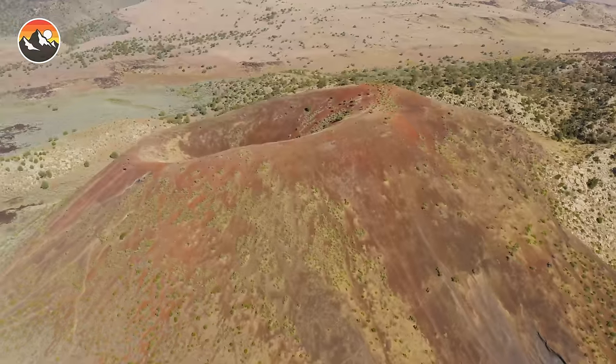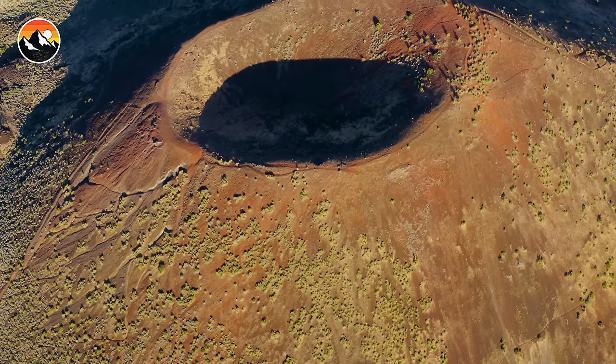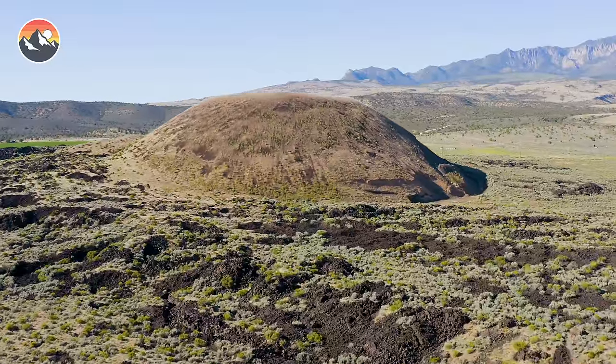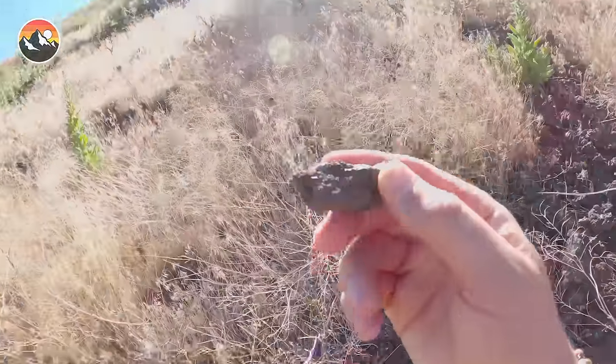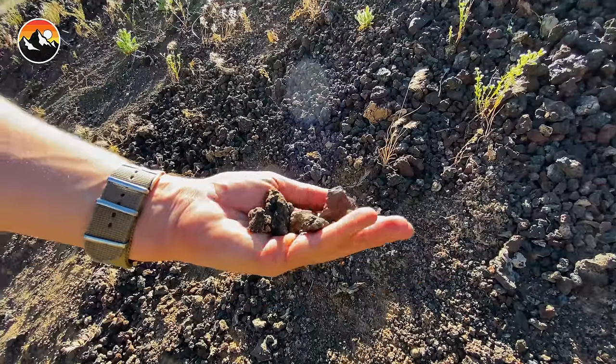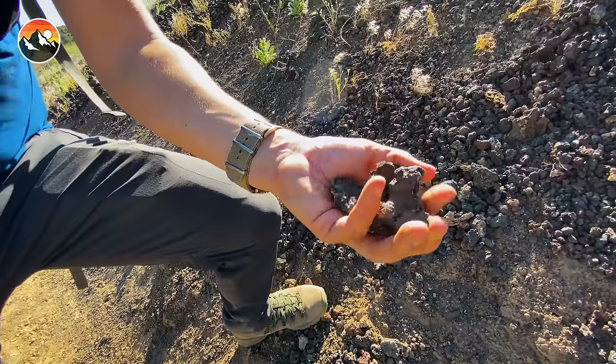Now, volcanoes like this one are known as cinder cone volcanoes. The reason they are called that is because not only are they in the shape of a cone, but when the lava explodes, it does so in very fine fragments like this right here. These are cinders and clinkers. The clinkers have a funny name for a reason. And actually, when they roll down hills, they clink.